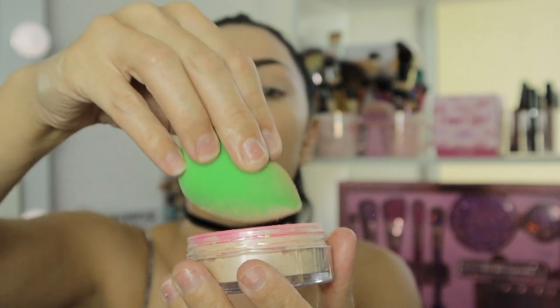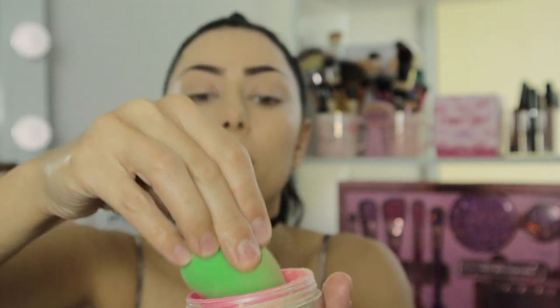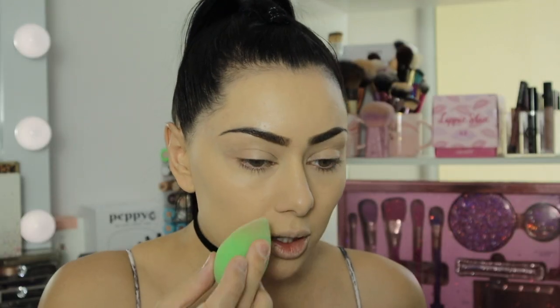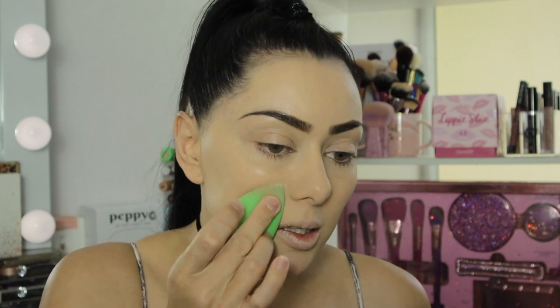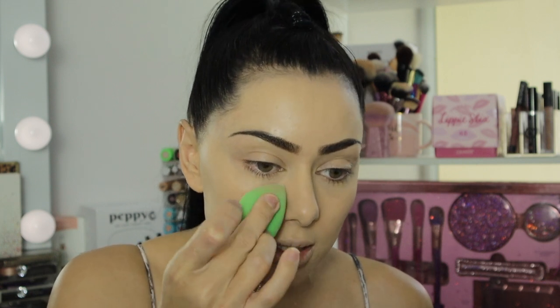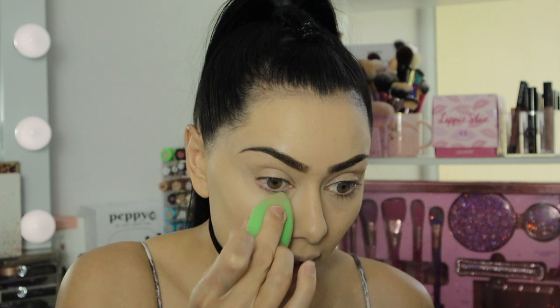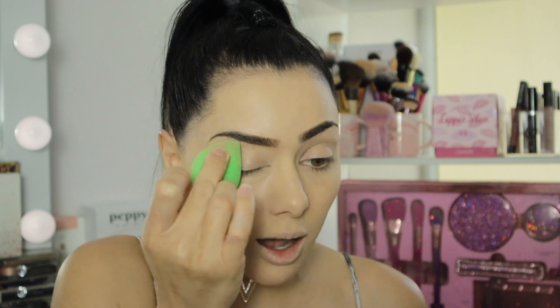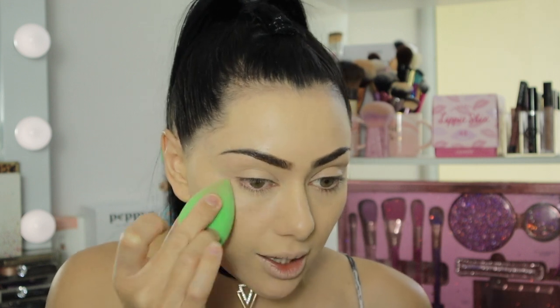But anyways, I'm going to dip my sponge into there and try and pick up some product, and I'm going to start setting my base down. So I have some product on my sponge, and I'm going to start working it around the center of my face. I find this is where I do get a little bit oily through the day, so I really want to make sure this is set. I'm going to start pushing the powder into my face, and then on those smile lines, and then start bringing it up so there's not too much powder left on the sponge. And then I'm going to set underneath the eyes and then bring it up to set the little bit of product we put onto the eyelids as well.